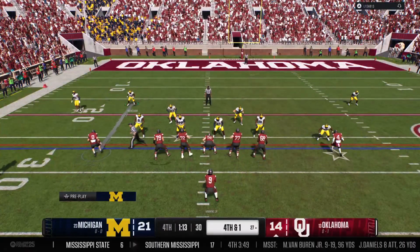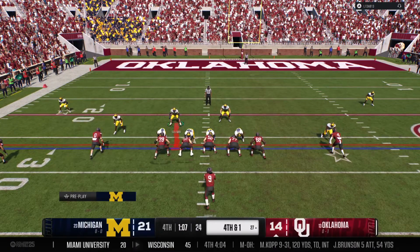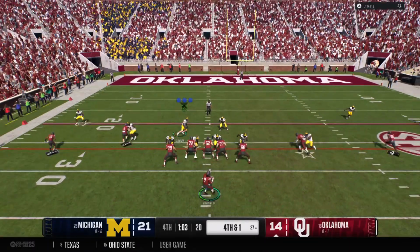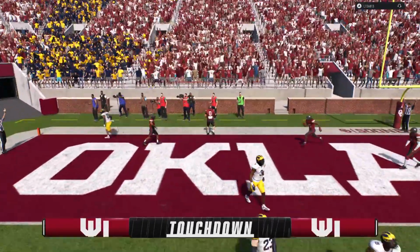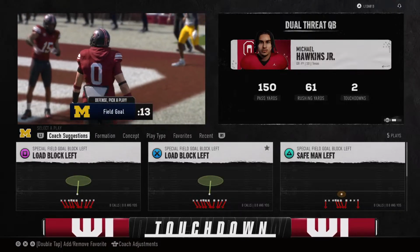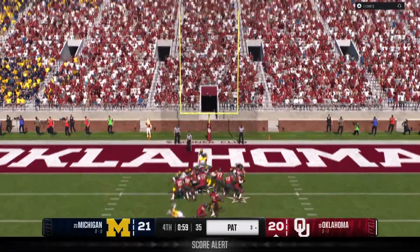Trailing by a touchdown, getting late in the 4th, and this is a huge, perhaps a defining moment in this game. Get set. Quarterback checking off. On 4th down, looking to pass. And he's got it. He's got it for a touchdown, and here in the final minute, they're a single point behind. Man, great execution. That is how it's done late in the football game.